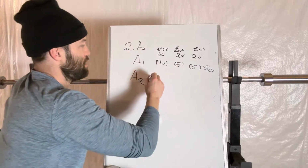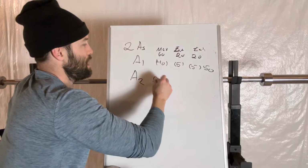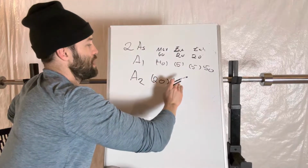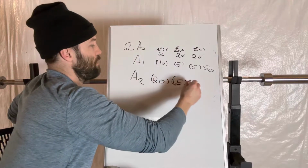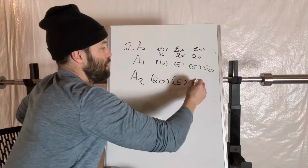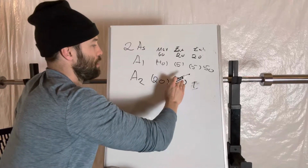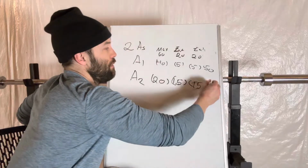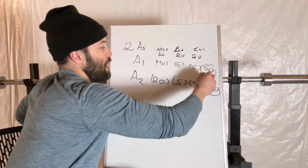This athlete over here doesn't do very well in max strength. He only has 20, but he has 10. We'll give him actually 15 on late stage and 5 over here. Well, that's bad math again. We'll give him 10 over here. Wow, I can't do math. 15 and 15. My goodness. Point is, they both have 50 points. If I could do math, that would have been a lot easier.